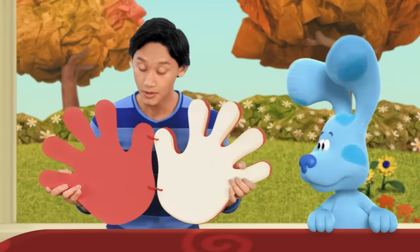Now that you're an expert color finder, let's see if we can help Jack-o'-lantern find his sparkly orange color. How about this? Is this sparkly orange? No, that's sparkly green. How about this color? Not quite. That's sparkly pink. Let's try one more. Is this Jack-o'-lantern's sparkly orange color? Yeah, you did it. Time to boogie with Jack.